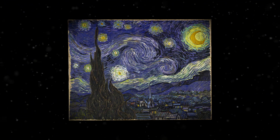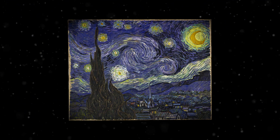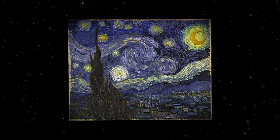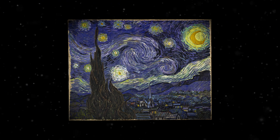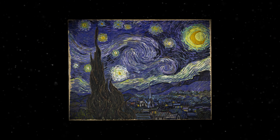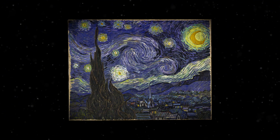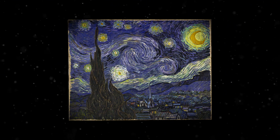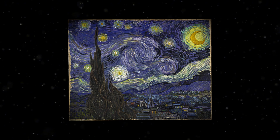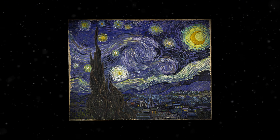The spirals, the great spiraling forms in the sky. There are approximately 11 major spiral formations visible. They move like water, like smoke, like the curl of cream in coffee, slowed down, frozen in paint, suspended.